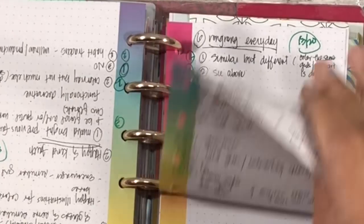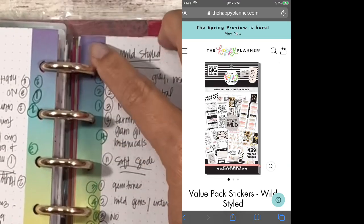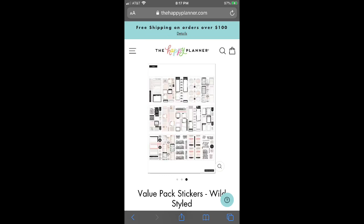All right. The next one that I reviewed was the Wild Styled. Now, when I saw the planners, and when I talked in that video, that one was the most neutral planner to me, all things considered, because the dividers definitely aren't. And so when I saw that there was a corresponding sticker book, I was quite excited, and not so much.